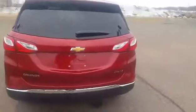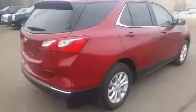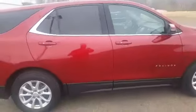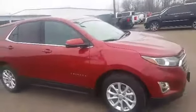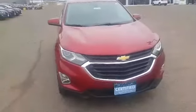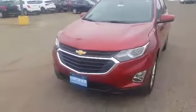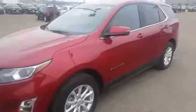This one also has the blind spot alert, has Bluetooth, heated seats, power driver seat, power lift gate, and the bumper-to-bumper warranty is good until May 2021 or 36,000 miles. And the powertrain warranty is good until May of 2023 or 60,000 miles. Alright, I'll start it up for you here.